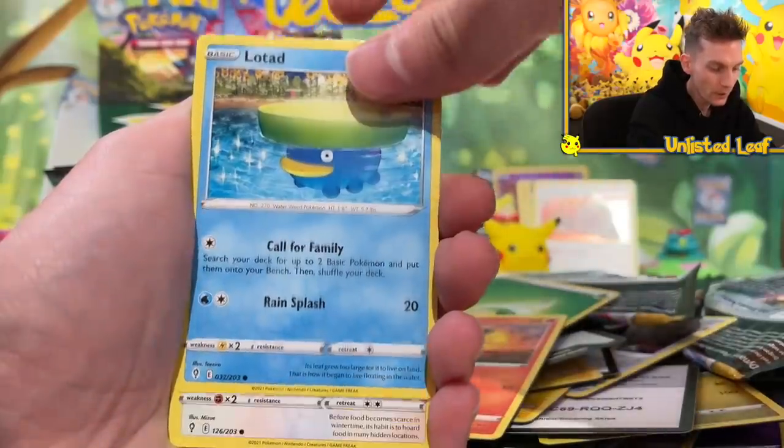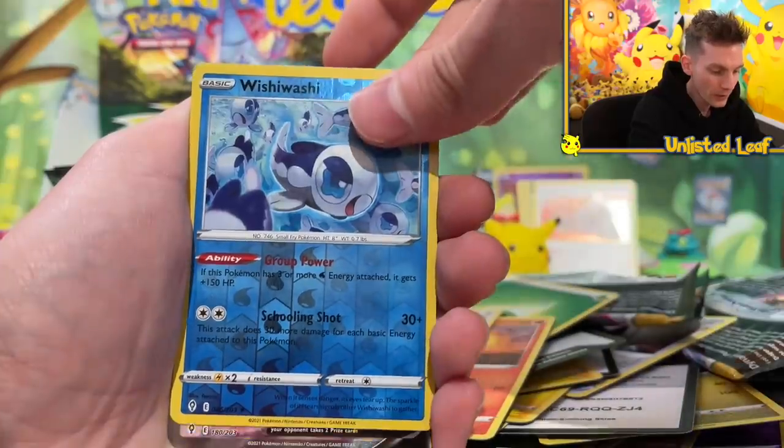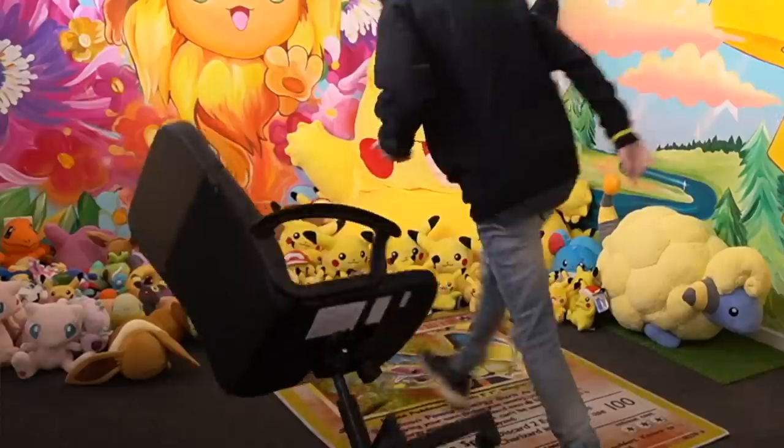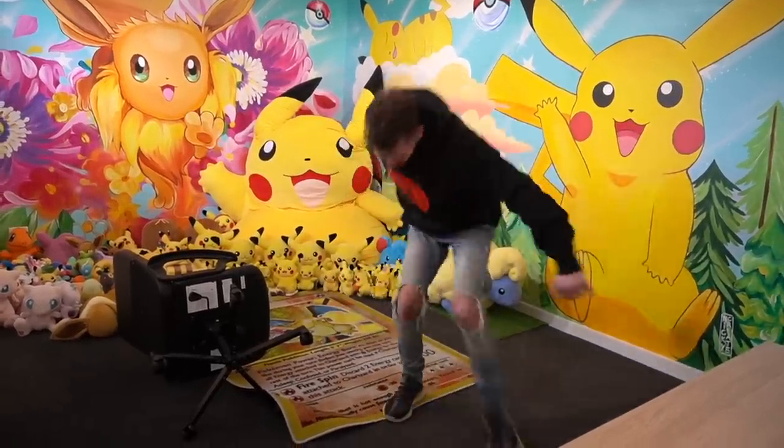Bagon. I also wouldn't mind a Dragonite. There's also a Dragonite card in this I'd love to get. It is none other. Yes, yes, Waterfall! Sensational! Holy cow!